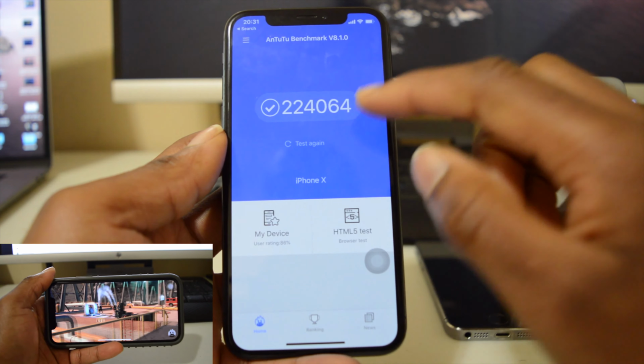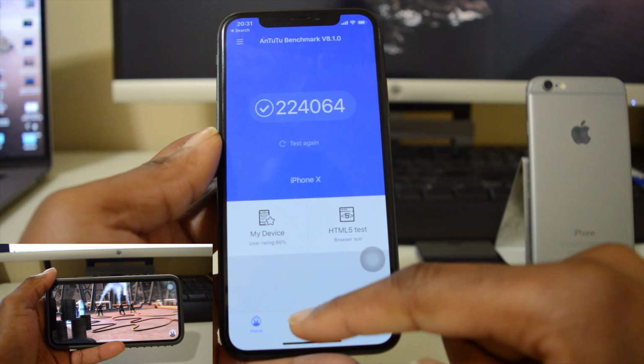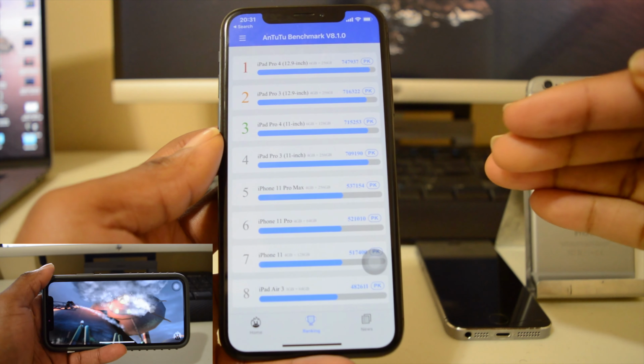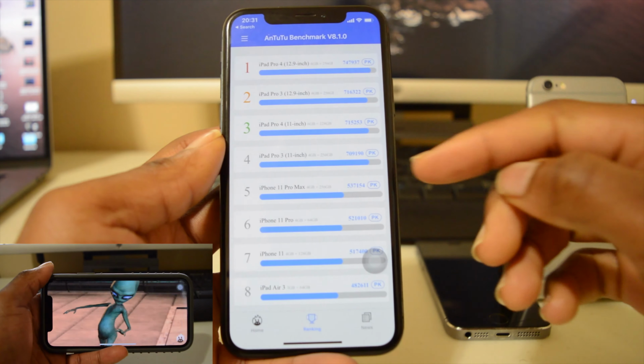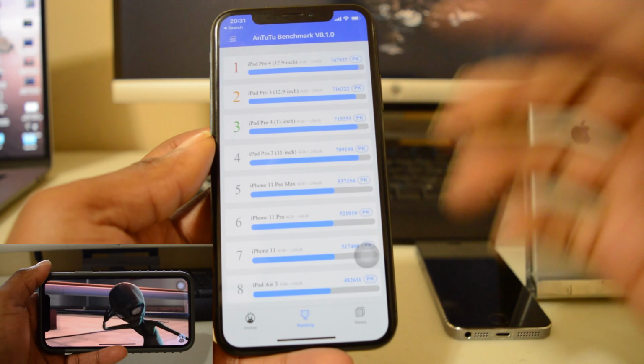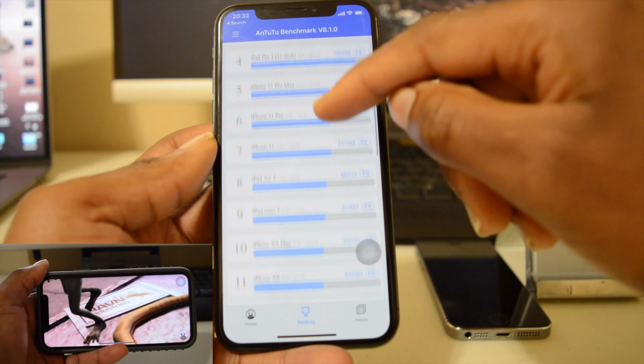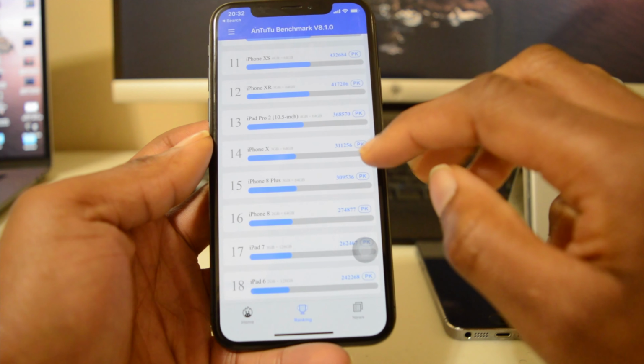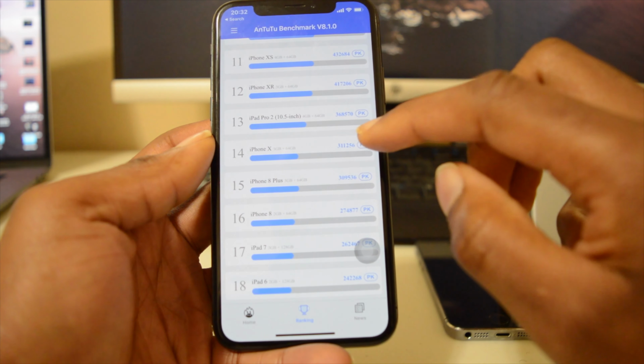I scored 224064, and if we're to see the rankings for different devices, the best performing device at the moment is the new iPad Pro, of course, because it has the most powerful chip. But if we're to see the performance of the iPhone X on Antutu, it has 311,256.